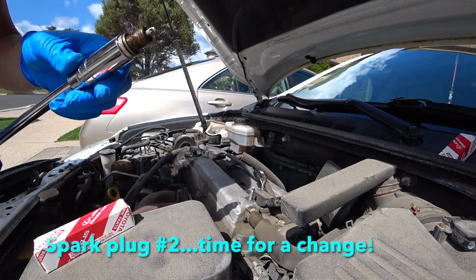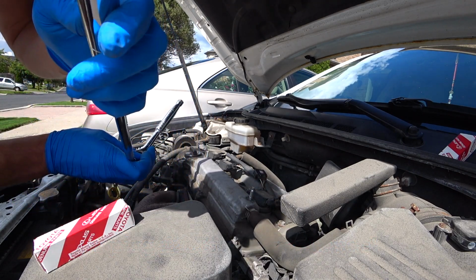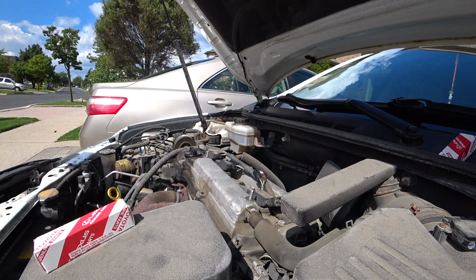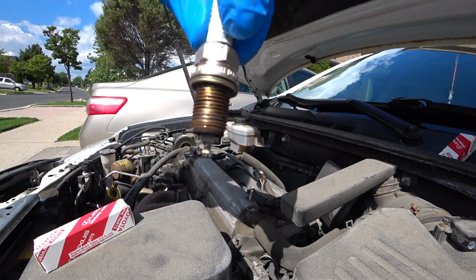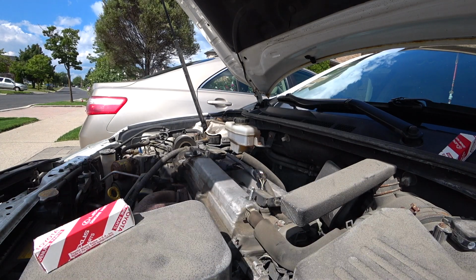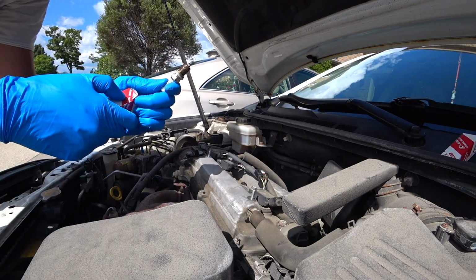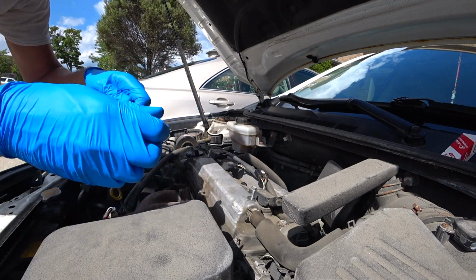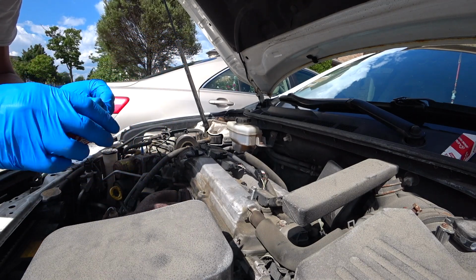Spark plug number 2. Yeah, it's pretty burnt. I would say it's at the end of its life cycle. Yep. Let's put in the new spark plug. Take the new one out. Pull the old one back. That's it. Spark plug number 2.